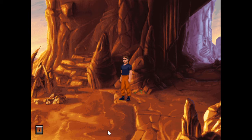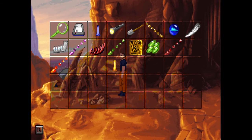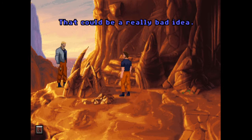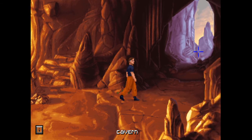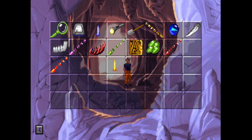Well, okay. So that didn't appear to work, did it? Can we offer him some crystals? Am I going to regret this? That could be a really bad idea. Right, so that doesn't work. So that didn't work, so I'm thinking we're going to have to find a way of taking his crystals away from him then.